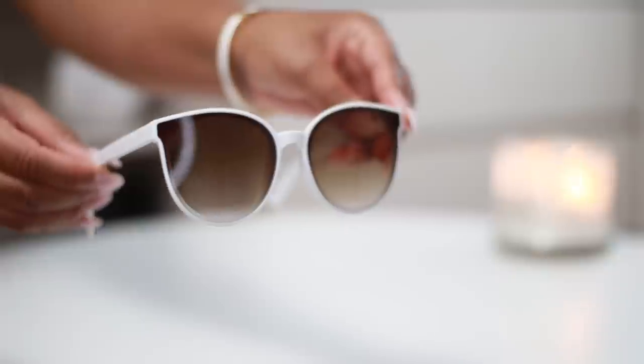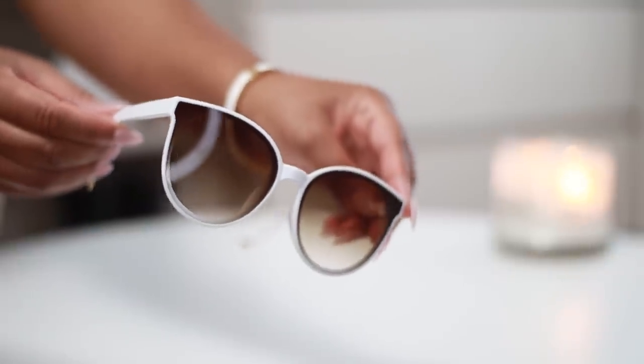But also, if you're somebody with just a bolder style than I am, definitely opt for a pop of color. I don't have too many color glasses, so I do have these white ones to show just as an example, and I did get these from Target.